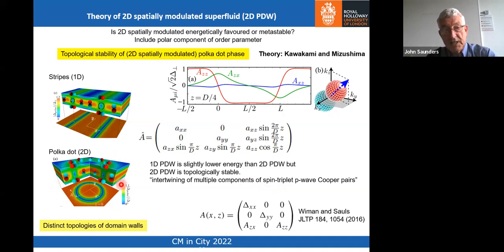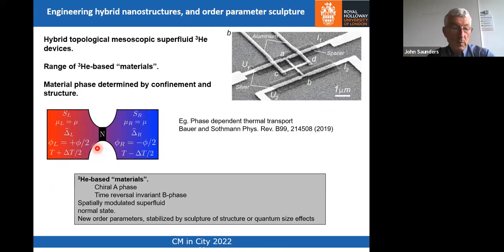The two-dimensional pair density wave has a slightly higher energy than the one-dimensional pair density wave. For some reason or another, which we don't understand, we nucleate the two-dimensional version, but once it's nucleated, it's stable because of this topological effect. So I need to skip on because I think I'm into discussion time.